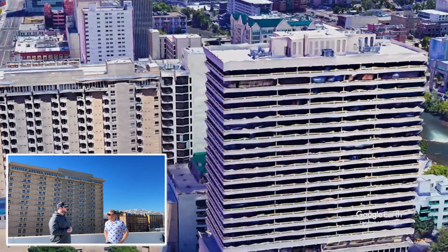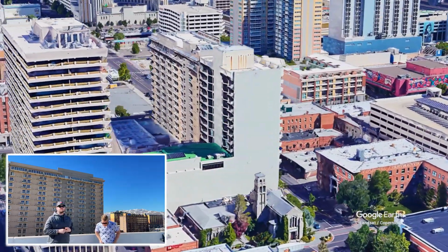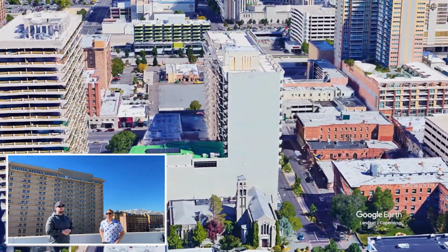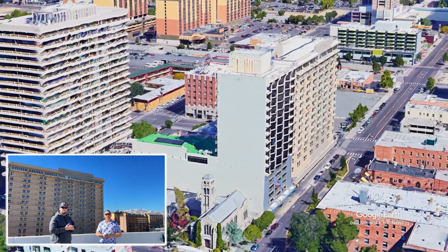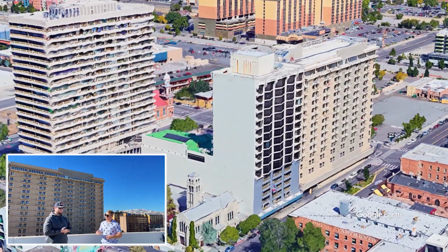A little bit older still. They converted that pretty early on, so it's not as new as the Montage, anything like that. But yeah. Not too bad, but with it being old, because it was converted, it does feel newer, right?